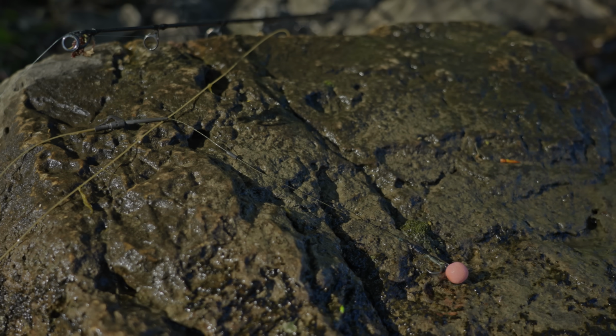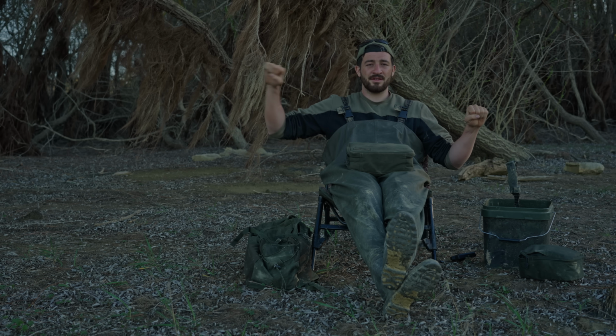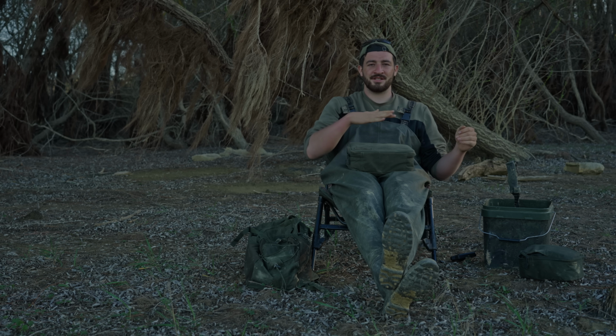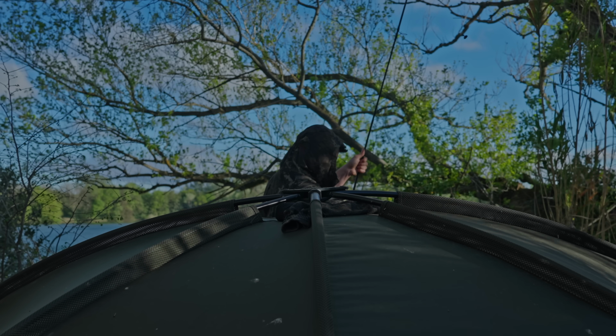Again, this is something I've only been doing recently in the past sort of 9 months, and I found it to be really effective. I love the fact that you can keep that line completely out of the way of the fish, and especially when you're using floating braid, if you don't have that back lead, I feel like sometimes it can lift up and it can cause some presentation issues. So for me, that's a big addition to the setup that I like to use.